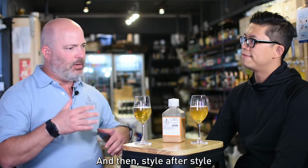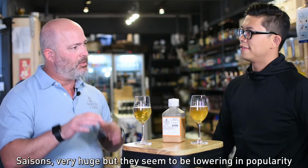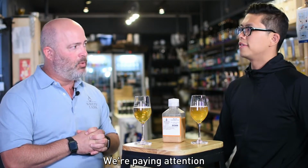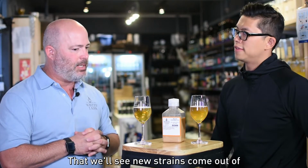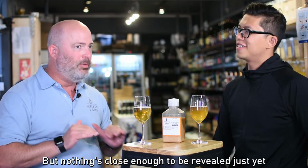And then, style after style, saisons, very huge, but they seem to be lowering in popularity, replaced by the hazy beers at the moment. So we're paying attention, and we've got a little pipeline of R&D projects that we'll see new strains come out of. But nothing's close enough to reveal just yet.